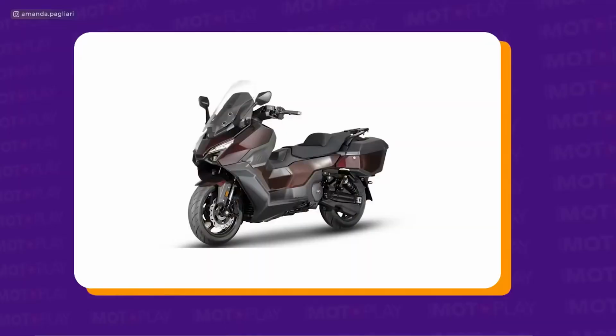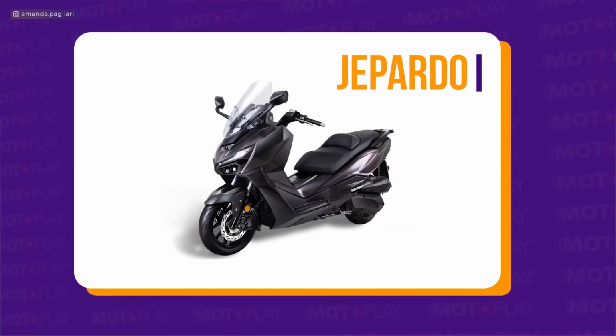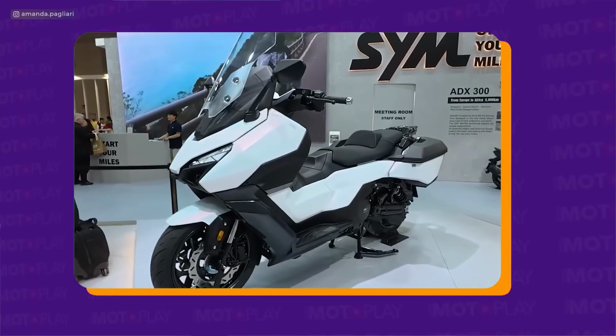Besides the NHR, SYM revealed its portfolio for the new generation, unified under a new concept of biomimetic design, which merges mechanical aesthetics with inspiration from nature, as seen in the premium TTLBT scooter inspired by a turtle and the Gepardo inspired by a cheetah. Guys, that name TTLBT is not commercial at all, right? Yes, let's change that name, okay? It's really hard to say, but anyway guys, it features a 508cc engine, Apple CarPlay and cornering ABS.